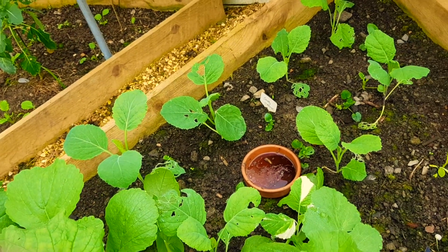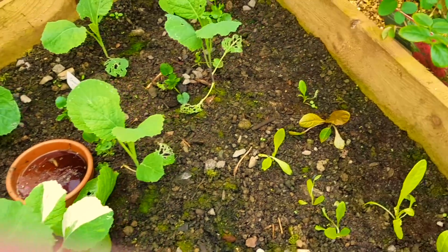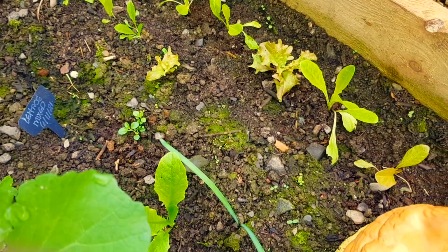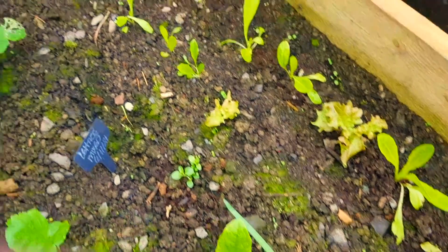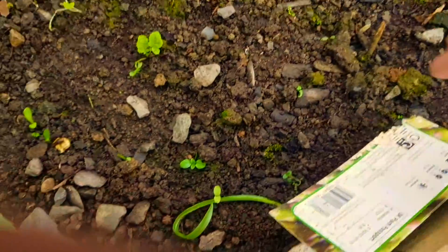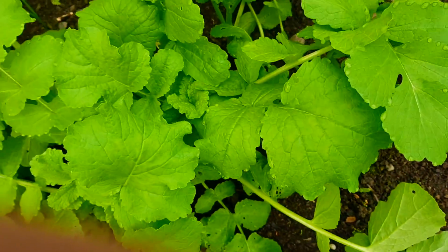I better change the beer because I think there's too much water in it now. These lettuce that I put in here the other week, transplanted them from the table. They've started to grow now, which is good. There's some more stuff. Oh, there's some calendula in here. And what's this for? Oh, there's an asparagus in here. These radish are growing big.